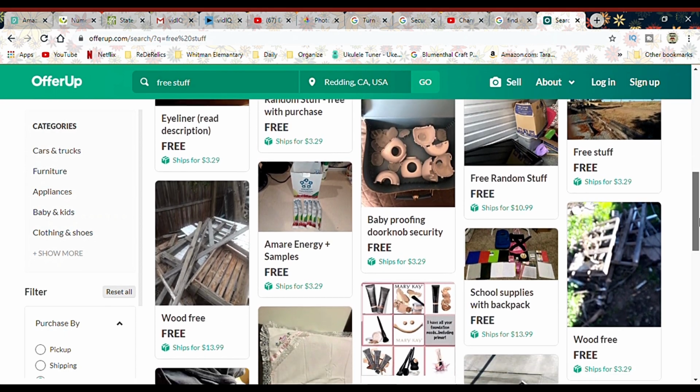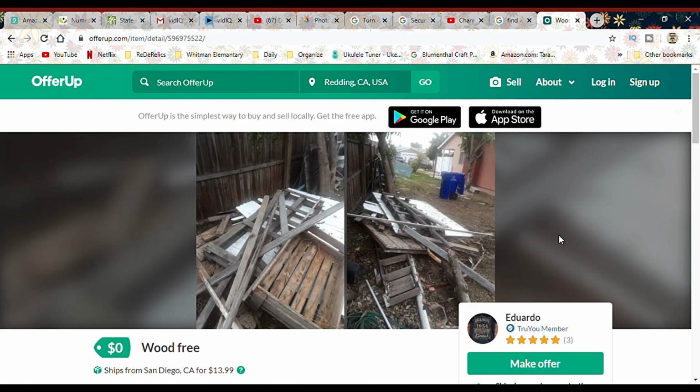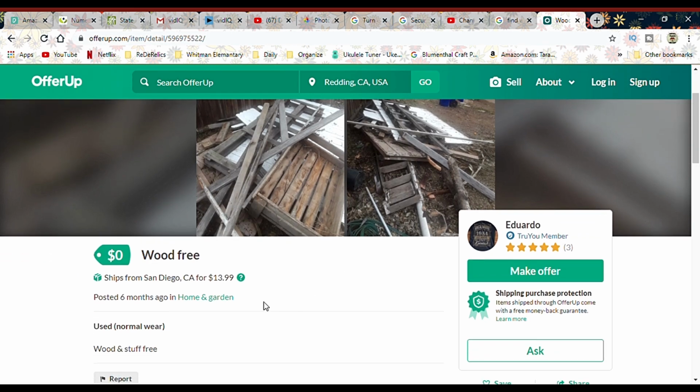OfferUp's a great site. Once you find something you want, let's say that you want some wood, the wood is free, but it did say you got to be careful about some of these things because it says it ships for $13.99. So if I'm in San Diego, California, I can just go grab it. But if I'm not, I can get the wood for free, but the shipping does cost money.